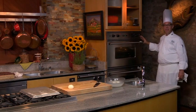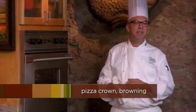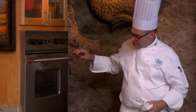The broiler element is glowing. And so I'm getting more top heat, and that'll help me get some browning. Many people, myself included, believe that a pizza crust should not just be golden brown, but it should actually be charred in spots. That's where the real flavor comes from. And so we're going to keep our eye on that.